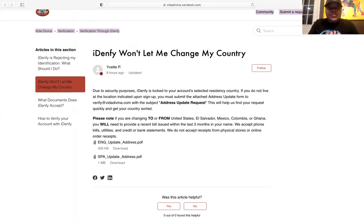As you can see, it says IDenfy won't let me change my country. These are the requirements for those of you who cannot change your country, because when you click on it within your account, it says United States and it won't let you change it. It says due to security purposes, IDenfy is locked to your account selected residency country. Remember, we selected US when you registered. If you do not live at that location indicated upon sign up, you must submit the attached address update form to verify@vitadivina.com. So we're still using that same verify@vitadivina.com address, except you also have to attach this new address update form.